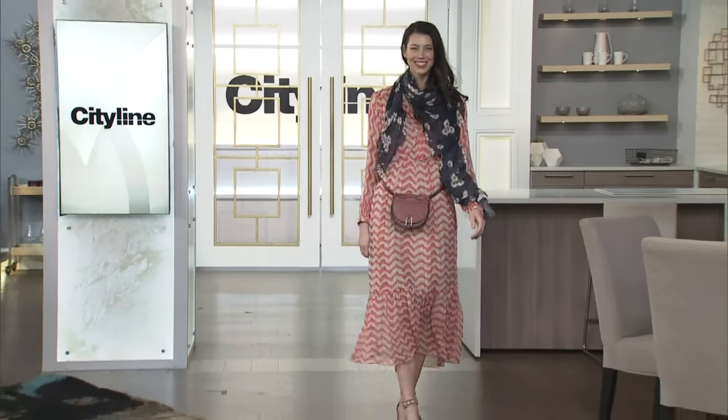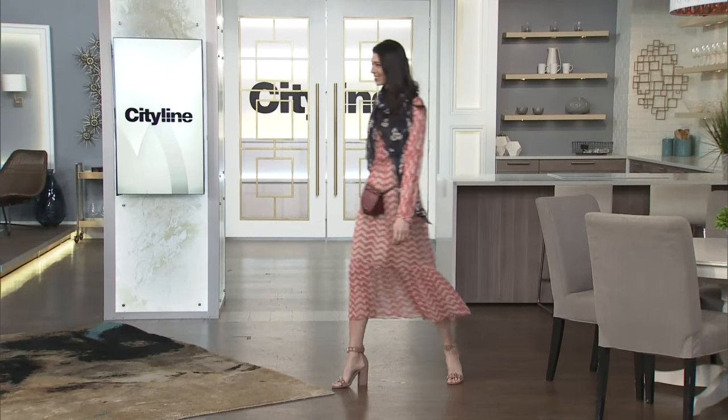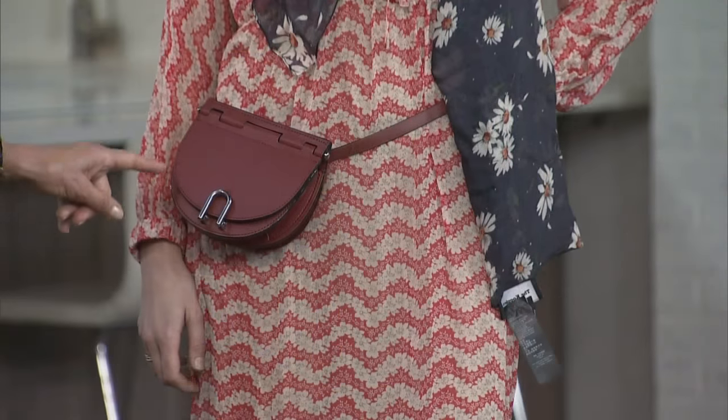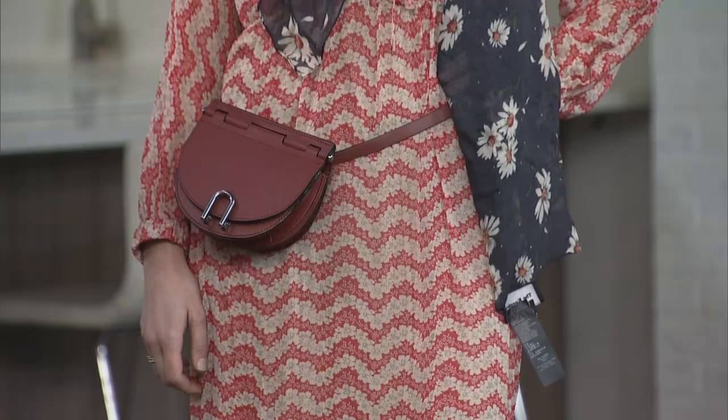Okay, so this is really pretty, uber feminine, and you've gone with different prints with the dress and the scarf. Doesn't that work really nicely together? I want you to know I had one of those little hip bags back in the 70s. It just shows you how old I am. She was six years old.